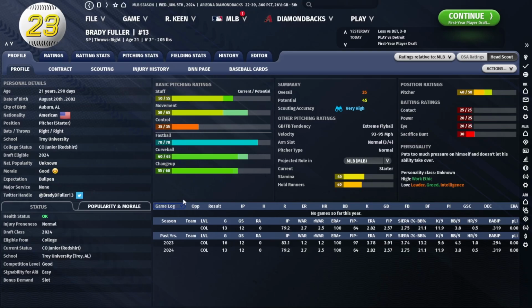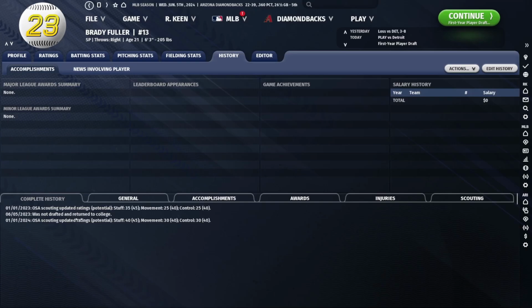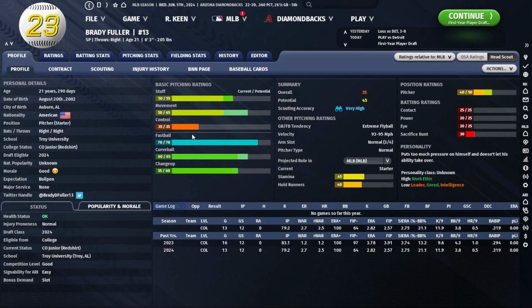I like this guy a little bit. Obviously, already quite developed, almost 22 years old, out of Troy. Has he been passed over before in a draft? Yeah, it looks like he was in last year's draft and was not taken, but it looks like he's improved a little bit this season. Control's never going to be any better than that, but he could potentially have some really good stuff. Movement, three pitch combo here. I do not like the extreme fly ball. Don't like the low leader intelligence, but I do like the high work ethic, low greed, and the extreme fly ball can work if he gets his movement up to 65. But if his movement stays around league average, he's nothing more than a reliever.